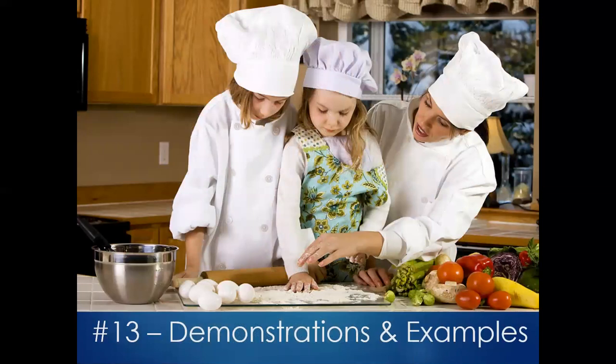Number 13, demonstrations and examples. So there's nothing better than giving someone a trial, especially if it's intangible. How will they know that it's good? If it is tangible, could they get a taste test? So proving to people so that they actually reduce their risk, so they actually want to move forward with you.